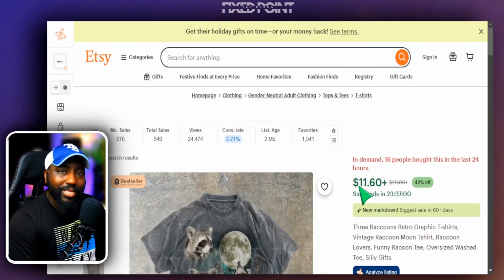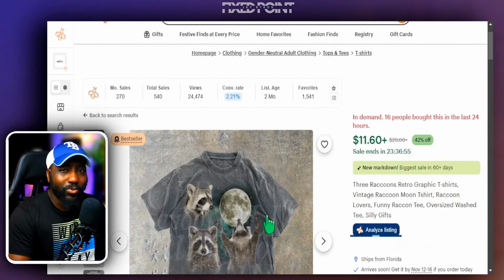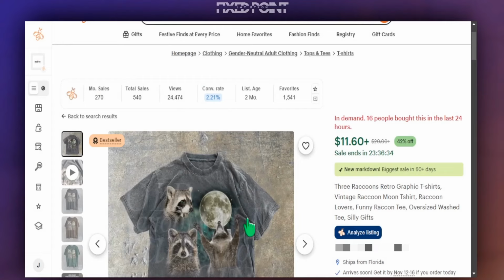So we do know that the design is a raccoon t-shirt. A little side note, you can create this with AI and sell amazing products, but at the same time, with creating amazing design, we got to have the right keywords. So one thing I do when I look at keywords is, again, looking at the Etsy title and to see what is the leading key phrase they're using, because the leading key phrase or the first line of the listing will reveal to you the micro niche they are serving for.